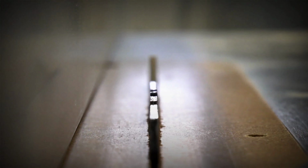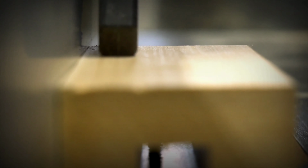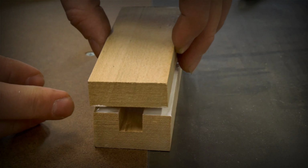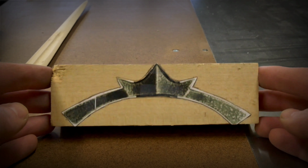An alternative way to do this would be setting up a dado stack in the table saw to make a single pass for the cut, which I actually bought a dado stack recently, but the amount of time it would take to set it up for this one simple notch wouldn't be worth it. I glued those two pieces together and then moved on to the next step, the crossguard.